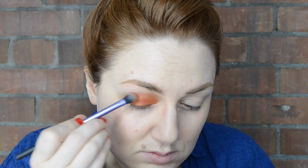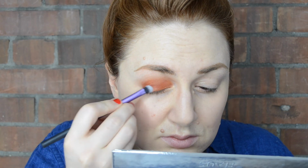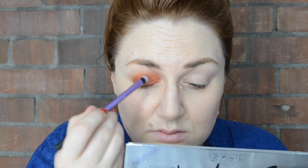I realize now that this color would have definitely benefited from a base underneath. I don't have anything underneath the eyeshadow, not even a little bit of powder. So I'll know in the future when I use this eyeshadow again. I did want more intense color at my lash line, so I did switch to the Real Techniques shading brush to pack more of that on.